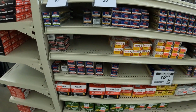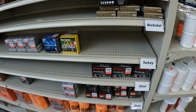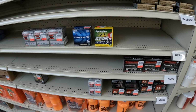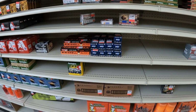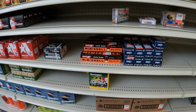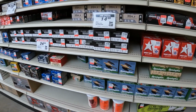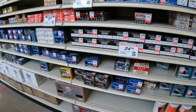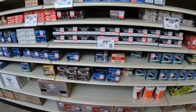Standard velocity, got some CB shorts, quite a bit of bulk 22 stuff. Bunch of shot shells as always, 12, 28, 16, 20. Just a bunch of different types of shot shells as they always have in here. The prices on their shot shells for the most part ain't near as bad as the rifle and the pistol rounds, but pretty much the same stuff in here with a few exceptions.